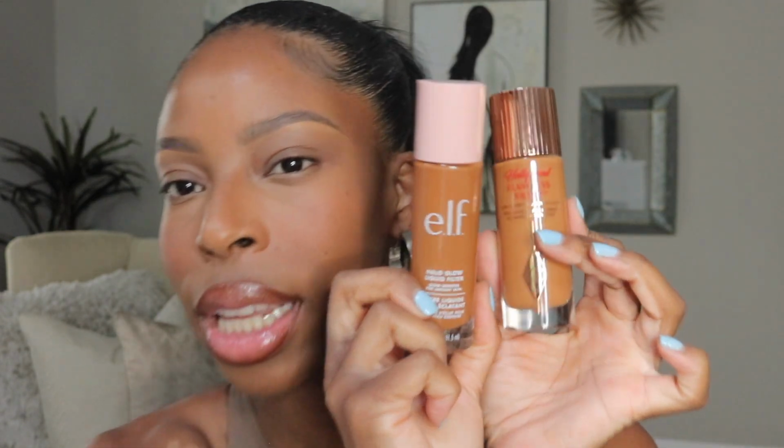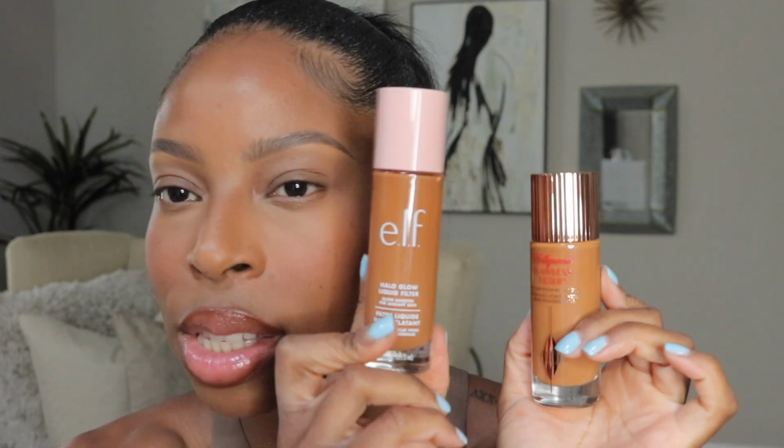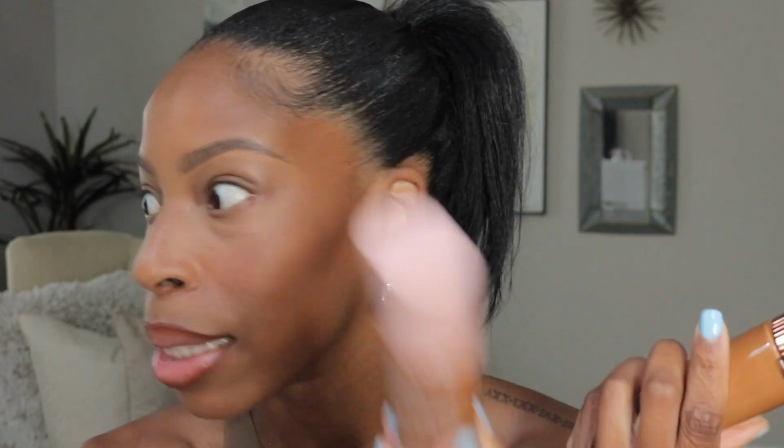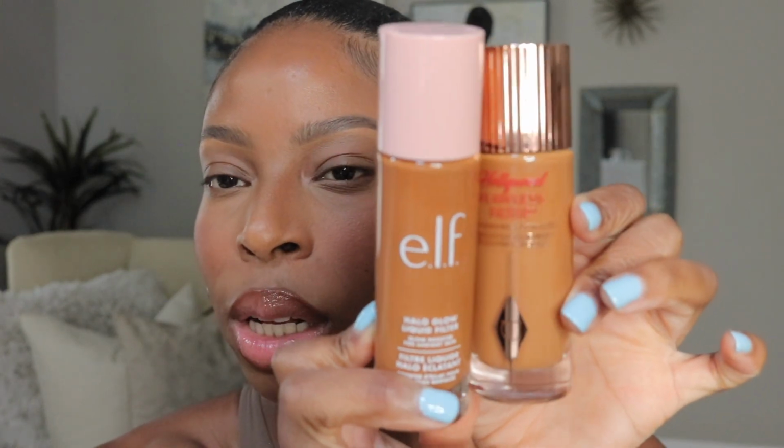But before we get started, I want to let you guys know what shades I have of each of these products. I have the Charlotte Tilbury Flawless Filter in the shade 6.5 Deep. And I have the e.l.f. Halo Glow Liquid Filter in the shade 6 Tan Deep. As you guys can see, the colors are definitely not an exact match, although this product is supposed to dupe it. This is what I picked online because I didn't know which other one to go with, and I felt like this was gonna suit my skin the best. The Charlotte Tilbury one is just a little bit lighter and a little bit cooler.